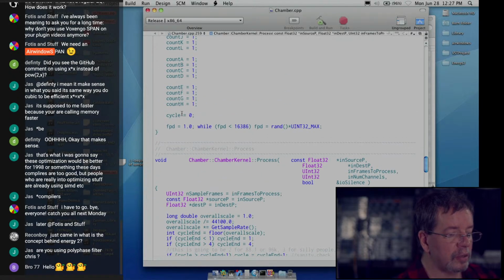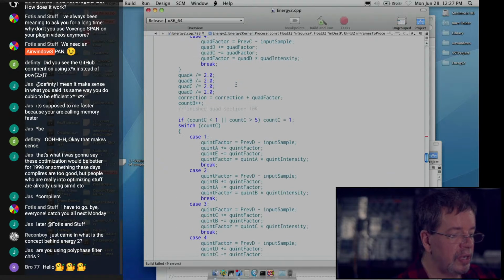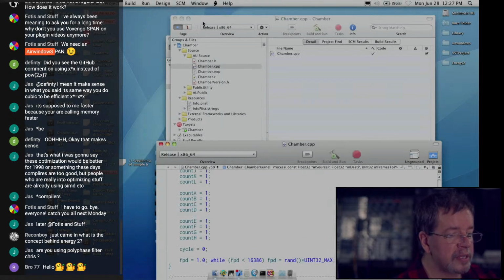A defined cycle. I'm reasonably sure that I did anyhow. Maybe I didn't. Let's go and find out. Energy has all this stuff going on. Energy has a thing called last ref. Yeah, I missed something. Here's the thing I missed.